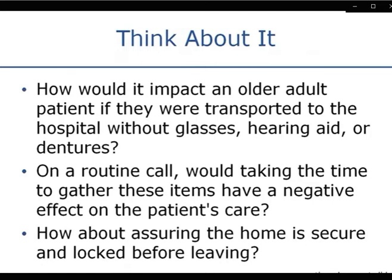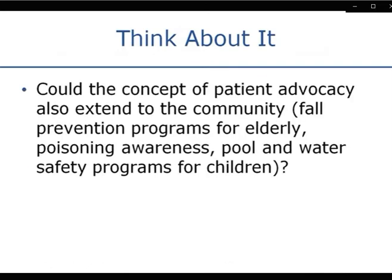So how about assuring the home is secure and locked before leaving? And that's one of the things that you'll do as an EMT as just a courtesy. If the patient lives alone and you've got them strapped to a stretcher and you're taking them out the door, they may find it more comfortable if they know that you're going to lock the door and put their keys in their purse and that they hold on to their purse, that sort of thing.